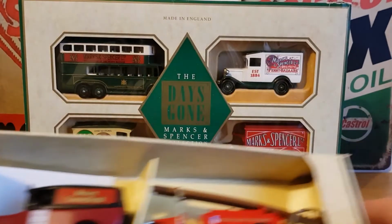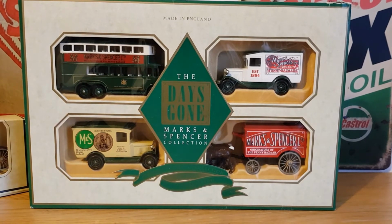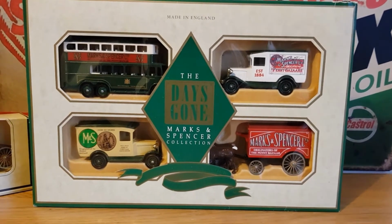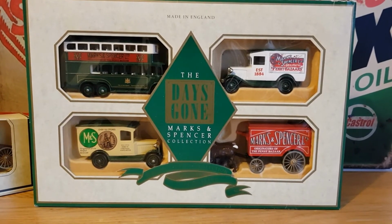But anyway, that's about that really, and I just thought I'd show it. I admit I wouldn't have bought it specifically. I wouldn't have gone after it. But if I'd have seen it at a car boot sale for a couple of pounds, I would have definitely bought it. And I say to anybody that goes to car boot sales, if you see some Lledo stuff, they made some really good stuff.